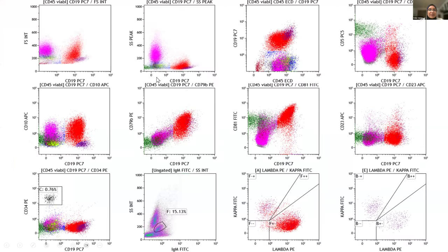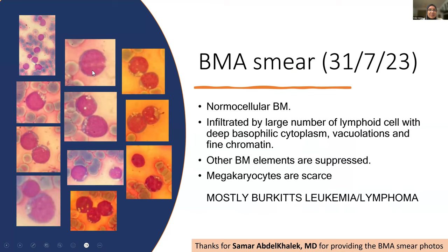Okay, so these cells were taken by Samar Abdel Khaled, one of our staff, and this was in the bone marrow aspirate. It shows infiltration of the bone marrow with large size cells, with vacuolation, deeply basophilic cytoplasm, and some sort of fine chromatin, and it was suggestive of Burkitt leukemia/lymphoma.